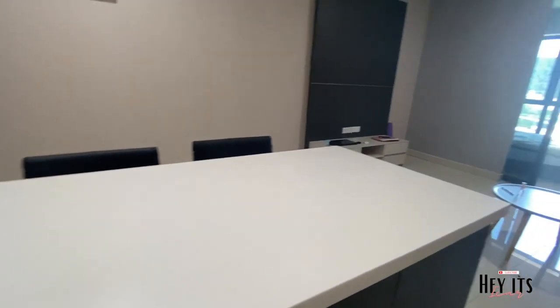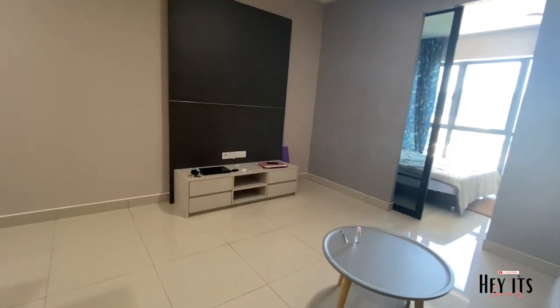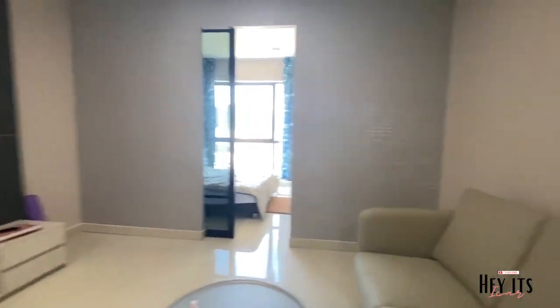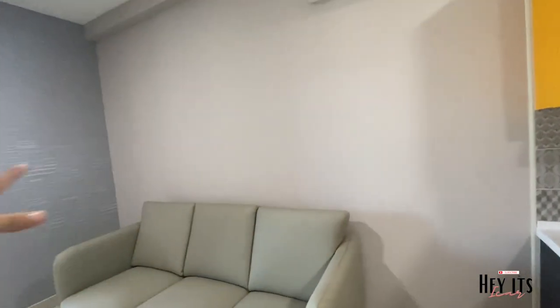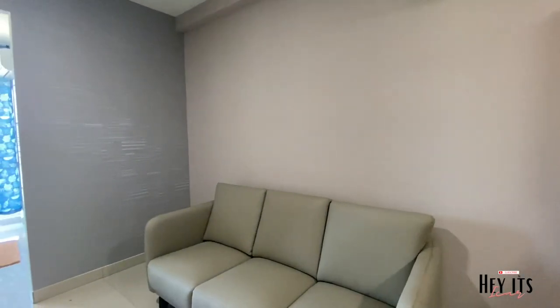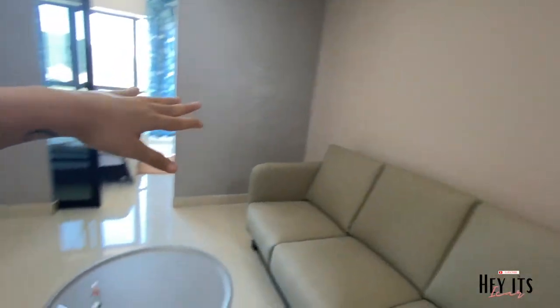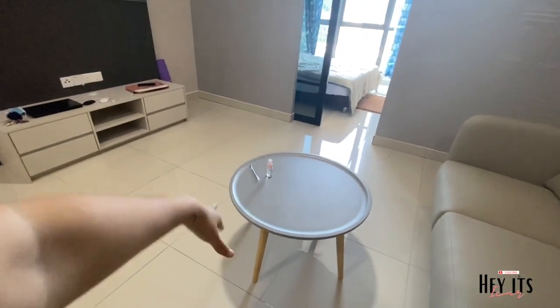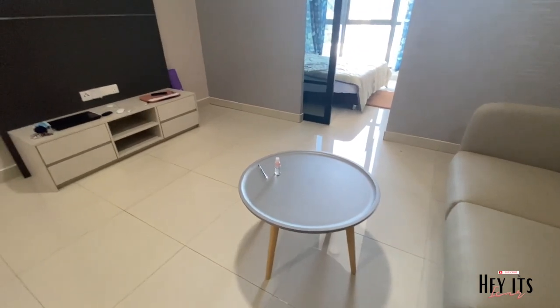And this is the living room. I don't have a TV because, you know. And this is the couch right here. See that? The wall is still so empty. I'm going to have a lot of paintings, like a gallery wall up here, here, here, and put up a big lamp. I have one AC here, and I've got a coffee table in here. I'm also going to buy some mat in here, probably.